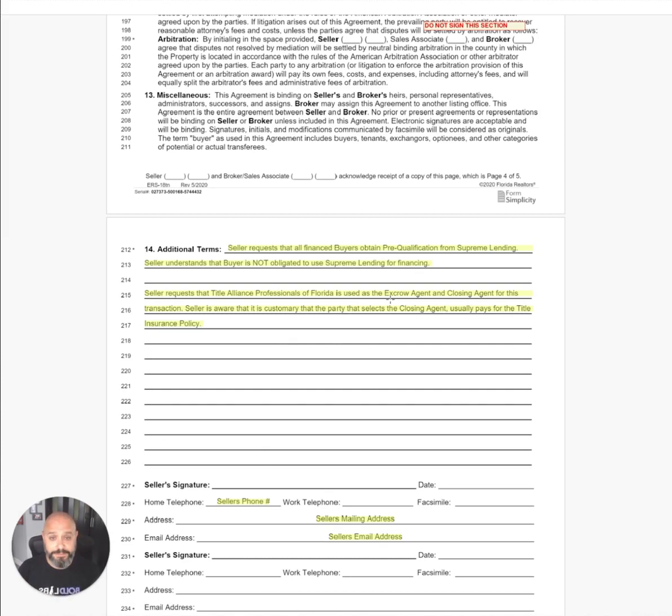These other two paragraphs that I put in here are a best practice. It's not mandatory. Our broker does not require this. However, this is a best practice that I recommend, and this is what I do put into all of my listing agreements. The seller requests that all financed buyers obtain a pre-qualification from Supreme Lending. Supreme Lending is obviously our preferred lending partner. Your broker or your market center may have another relationship, but if you have a lender that you and your seller absolutely trust, it's requested that all financed buyers obtain a pre-qualification from them.